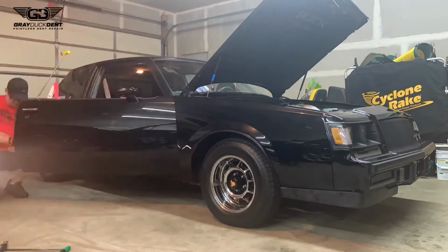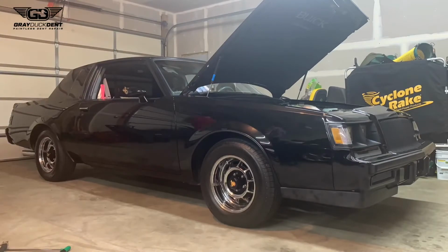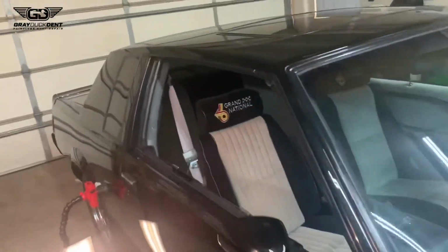And as you'll see on the aftershots of this repair, everything turned out very nicely. The customer was extremely happy, and so was I. It was an honor to work on this beautiful classic 1987 Buick Grand National.